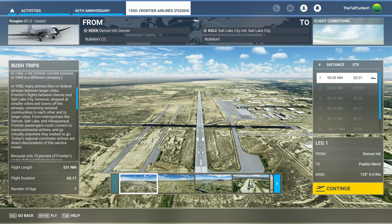Coming down. 14,700. Aiming for this area. Looking for an airport. Might have to circle and land unless we can spot it. That'd be fine. Doesn't say which runway to use or which way the wind is going, so we're going to have to figure that out for ourselves.